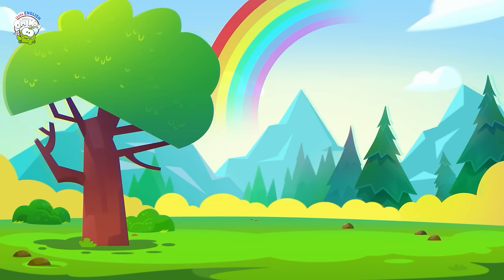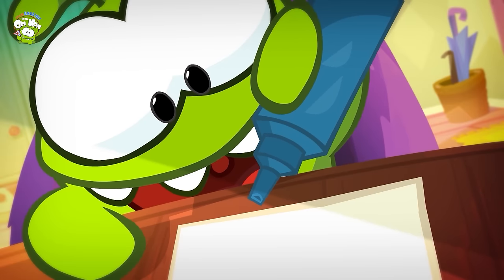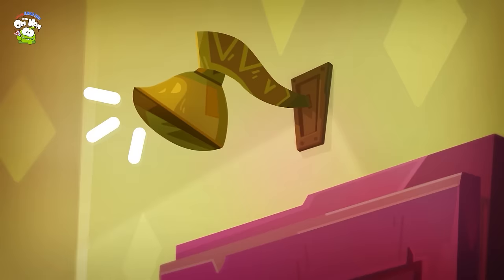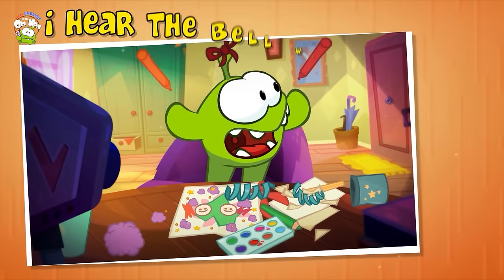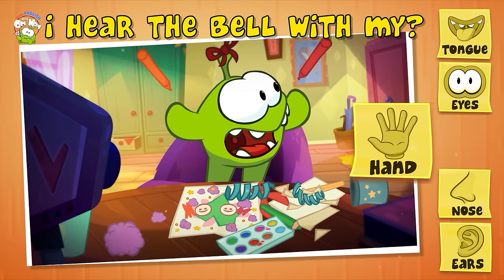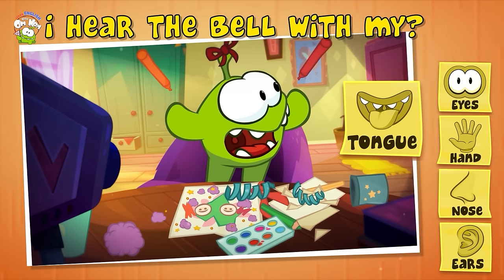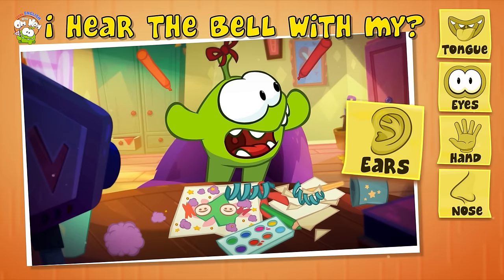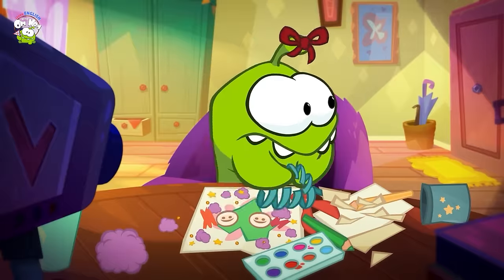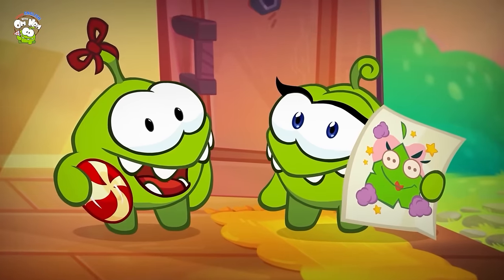Yay! Ooh, Om Nom's making some artwork. Oh, but the glue's run out. And Om Nelle too. Oh, but listen, the bell is ringing. I hear the bell with my hand. No. I hear the bell with my tongue. No. How about with my ears? That's right. We hear with our ears. And Om Nelle heard the bell. Class finished. What a lovely picture.